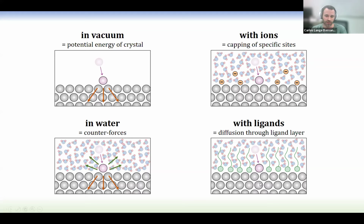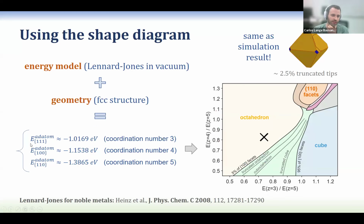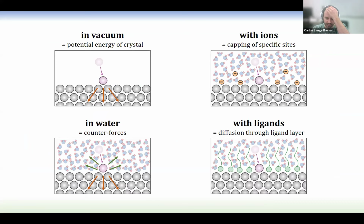Or even whenever we use ligands, which are these big hydrocarbon molecules, they absorb to the crystal surface. And now, in order to grow an atom, we need to diffuse through the ligand layer and displace these ligands, and all of those effects modulate the kinetics, the growth rates. Theoretically, if we do molecular dynamics considering these effects, considering energetic models that we know from chemical physics, we should be able to find these energy levels, or even more, the growth rates of these specific sites, and then use the shape diagrams to have a first estimation of the shape of the nanocrystal. So that is one direction we are thinking now: performing this molecular dynamics simulation to test this shape diagram theory.